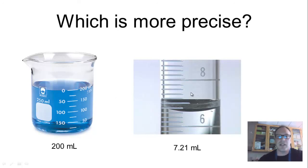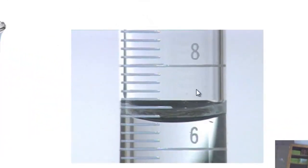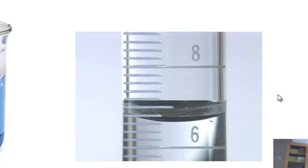And one of the easy ways to tell whether or not a device is more or less precise is the physical distance between the markings or the graduations on these pieces of equipment. So, the actual physical distance here between this line and this line, if you're following where the mouse is here, and the physical distance between this line, and this picture is blown up, so it's kind of hard to tell. But this is a much closer marking if you were to look at an actual to-scale, not just blown up, picture of a graduated cylinder.